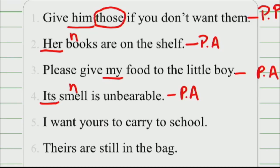Right, so yours, we have the pronoun yours, but is it a possessive pronoun or a possessive adjective? Possessive adjective. So if it's a possessive adjective. So pronoun. Right, tell me why. Because carry is a noun. No, but you skipped the carry, but what about the word to? To is not a noun. Right? Is it a noun or not a noun? Not. All right, great job. Thank you for calling.